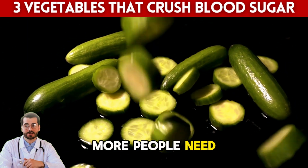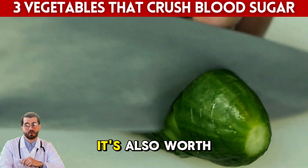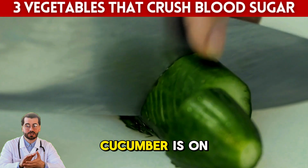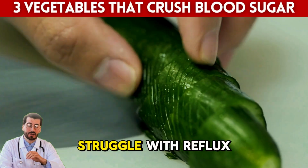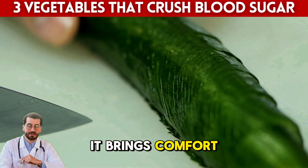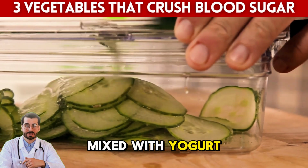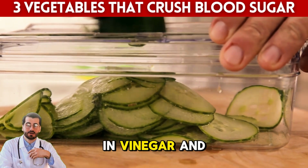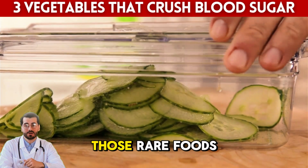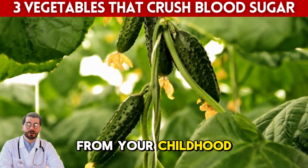It's a word more people need to learn, and a habit that can bring surprising benefits over time. It's also worth mentioning how gentle cucumber is on the stomach. For seniors who struggle with reflux, indigestion, or slow digestion, it brings comfort without causing irritation. You can eat it raw, in salads, mixed with yogurt, or even marinated in vinegar and herbs for flavor. It's one of those rare foods that feels like medicine, but tastes like something from your childhood garden.